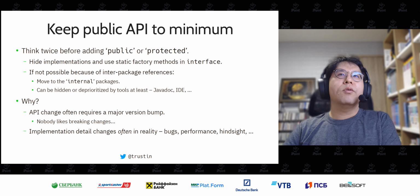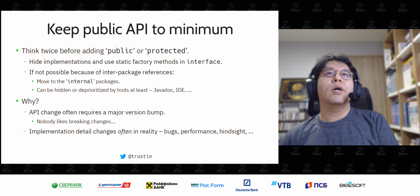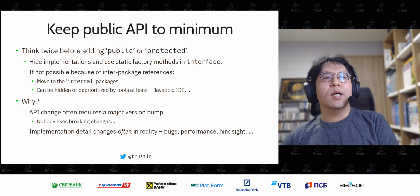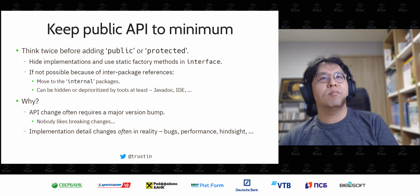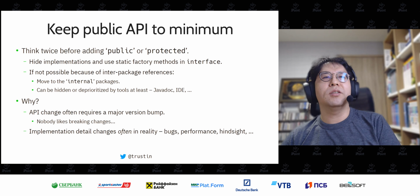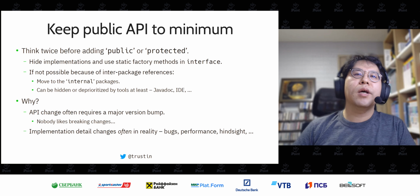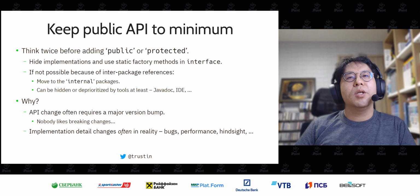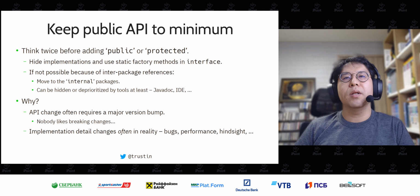So why try not adding public API? The reason is that API change often requires a major bump, and people really do not like breaking changes. By hiding implementation details, you have more freedom changing some internal behavior while maintaining backward compatibility.